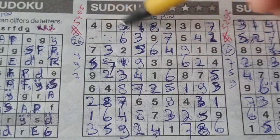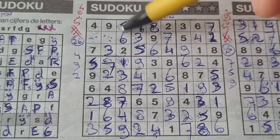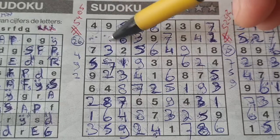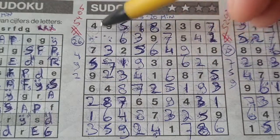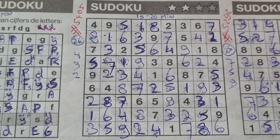Final 2 numbers in this big square for numbers. The 1 is missing. The 2, the 3, the 4, the 5, the 6, the 7, 8 is missing. 1 and 8. We have a 1 in the first column, no 1 there. 1 should be here, and 8 goes there, finishing 50 minutes, exactly.